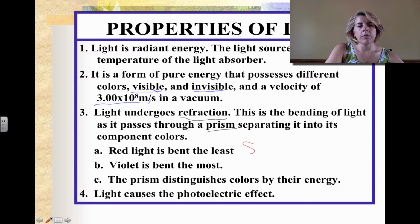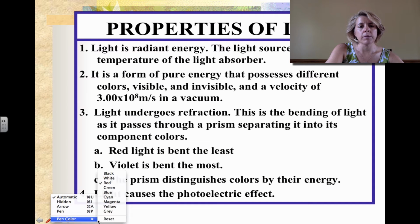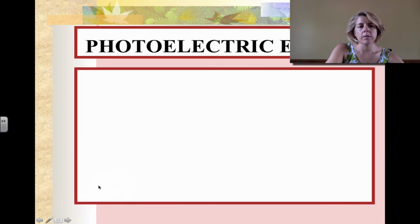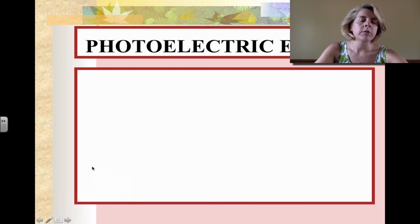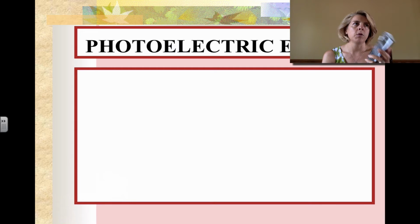And the light causes this photoelectric effect. You know what, I'll just go on to the next slide here. I want to show you an everyday example of the photoelectric effect. Your solar-based calculator is undergoing the photoelectric effect. If you open a door with one of those sensors, so if you go to the grocery store or a department store and they have those automatic door openers, that's using the photoelectric effect.